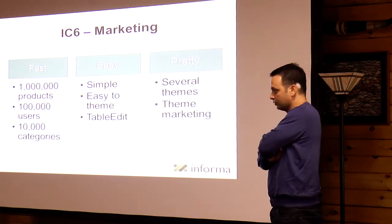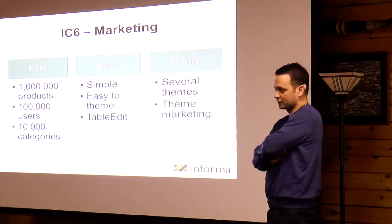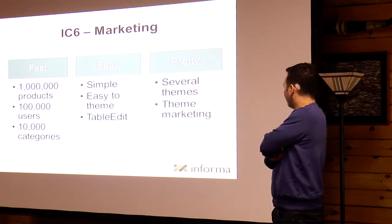It should be simple to use. It should be easy to create new themes. And it should, of course, have a table editor. Pretty.